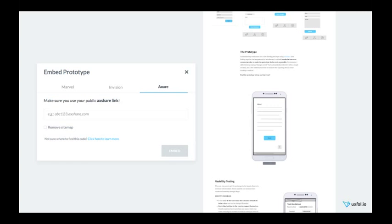Speaking of content, your projects probably included some wireframes or prototypes. So with UXfolio, you can embed those right into your case study. So UX leads don't have to open links to take a look and might not even come back, but they can interact with it right in your case study.